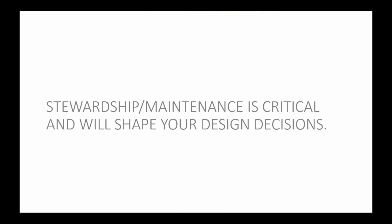Another important thing that shaped the design decisions is how they're maintained and stewarded. And you really need to think about the life after construction for everything you do because, like I said earlier, if it falls apart right after you build it, it's not worth much. And you won't be able to take your kids there and say, hey, I built this.